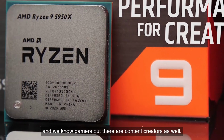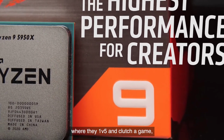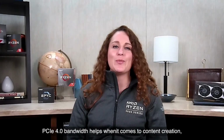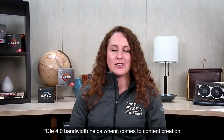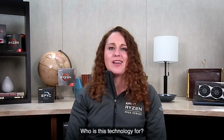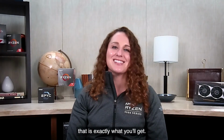And we know gamers out there are content creators as well, wanting to show off their clips where they 1v5 and clutch a game to share with their friends and post on social media. PCIe 4.0 bandwidth helps when it comes to content creation, providing better and faster performance when scrubbing through large video files as well. So, who is this technology for? Gamers and content creators out there who want the best of the best. And with AMD Ryzen processors and a Seagate Cuda 530 SSD, that is exactly what you'll get.